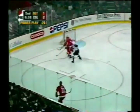2 goals for Avalanche. Oh my goodness, what a hit. Fetisov tried a big one and didn't quite connect. And Fetisov lost his glove, and you wonder about his arm. Man, did he throw a body check. He moves down. He's got him lined up. Here it comes, and oh, get out of the way.